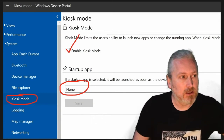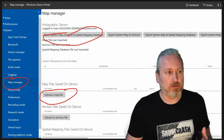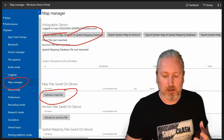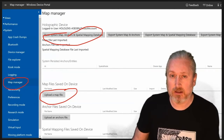The Sonzai app also used local anchors to position the holograms, and we made use of the map manager also inside the developer portal. Inside there you can save spatial anchors to disk, to a file, and you can load those back up onto another device.